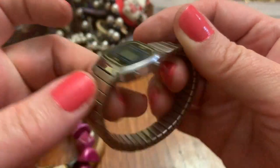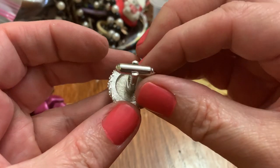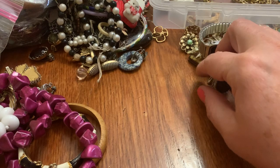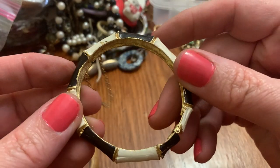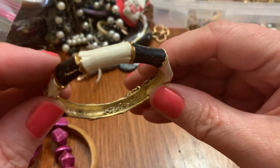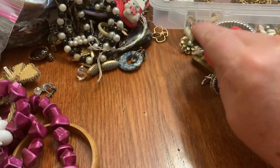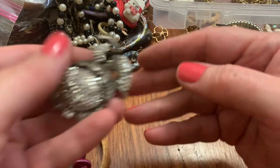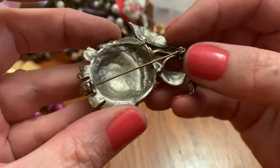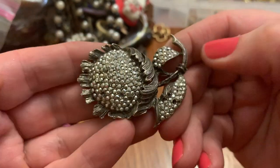An old Timex. Stopped ticking. And this is almost like lapis. Cufflink, pretty. Bracelet, clamper. The paint's coming off, but it was like bamboo, very small. Almost like a marcasite look pin. There's some missing.